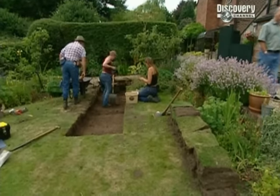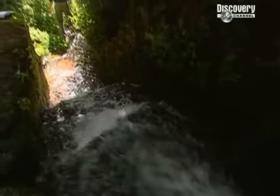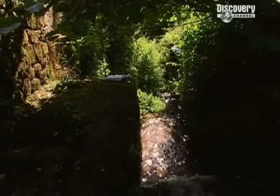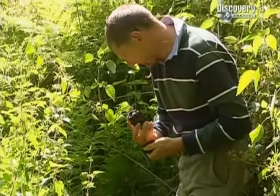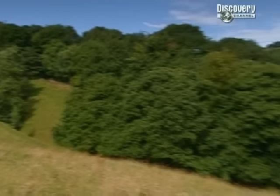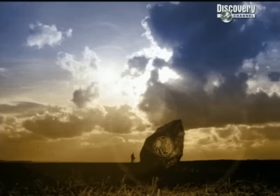We know the Elizabethan furnace would have used bellows driven by a water wheel. It was water power which delivered the blast of air necessary to get the furnace hot enough to produce cast iron. It's possible the medieval iron makers would also have harnessed the power of the stream here. While Stuart searches for evidence of water management, geophys have completed their survey of the field on the other side of the stream.